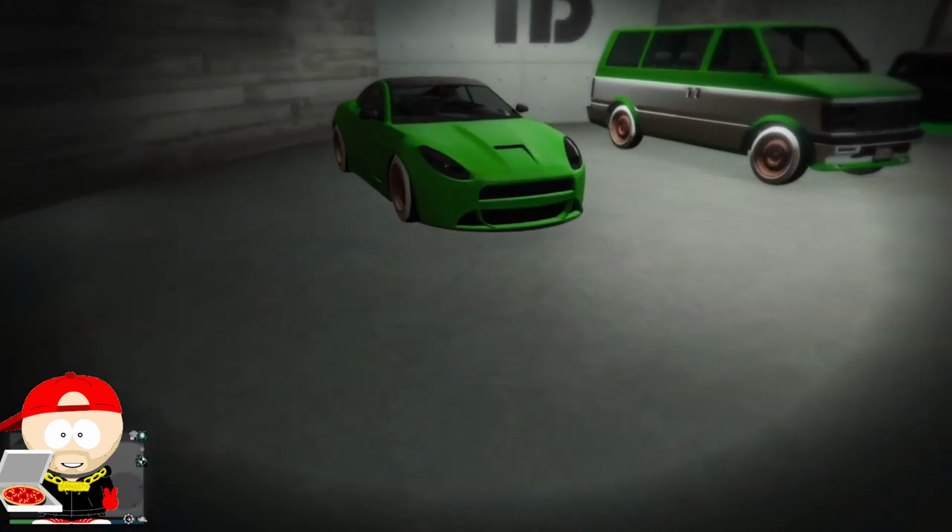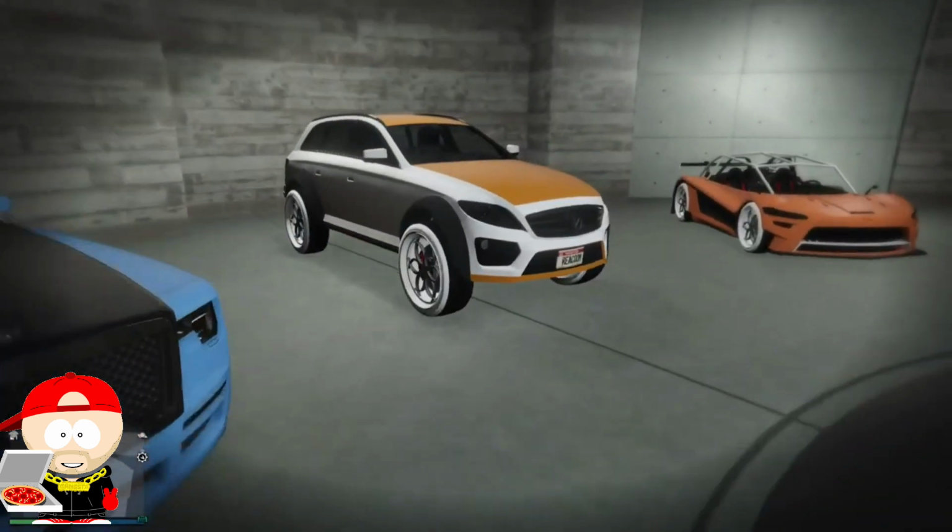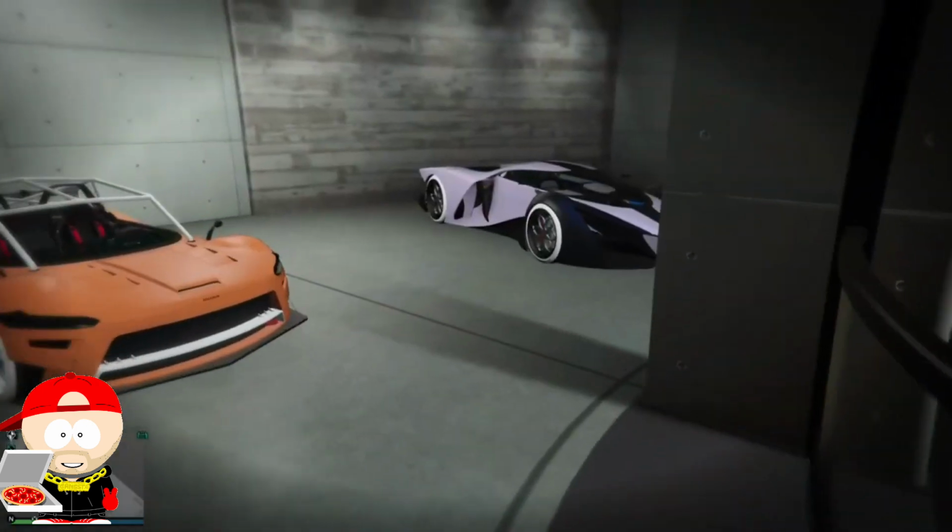And I believe the second garage is a Hey Arnold set. And the third garage is another Dragon Ball Z set. I do have four Dragon Ball Z sets.